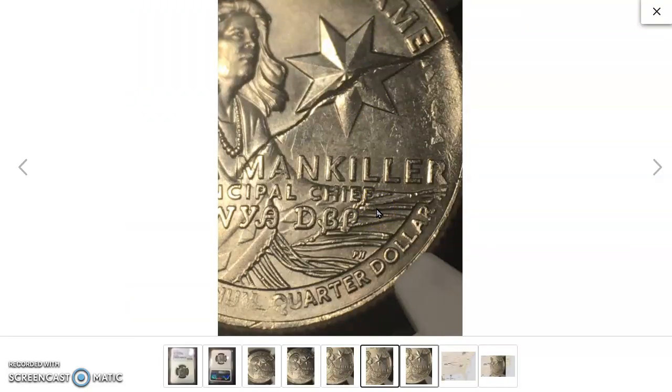Now, this is the major error for this year. This is the Wilma Mankiller error, and look how extreme that is. I mean, if you find one of these, you've hit the lottery, you've hit the jackpot. I don't know whether to sell it, put it in the personal collection, but if I got two of these, I would definitely have them both graded. I would sell one and keep the other one. Look at that. It's ridiculous.